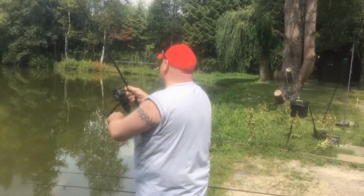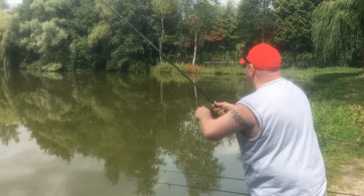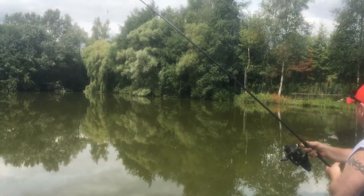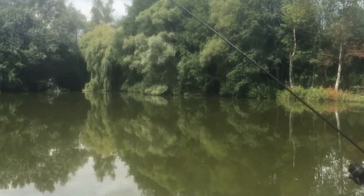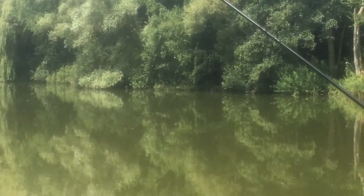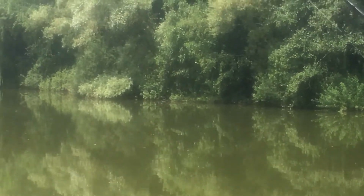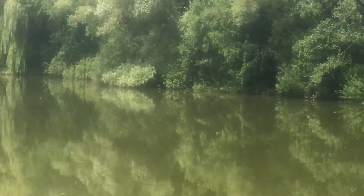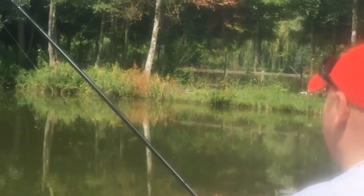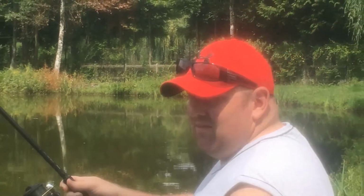Go on, big ass. Adam's had a screaming run. He just got it, but it is in the snags. It's in there somewhere. Is he out? Yeah, he's out. What does it feel like, Ads? It felt big over there, but... A good 20.